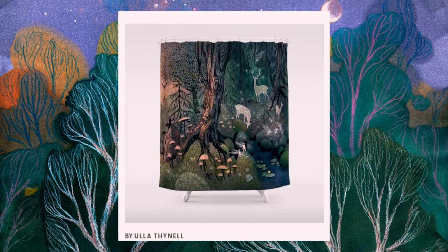And I actually bought a shower curtain with their design on their Society6, and I'm telling you, it's the main focal point in my bathroom. They don't sell the design anymore, but here's the image of what the piece of art is. It makes my bathroom just feel so cozy and magical.